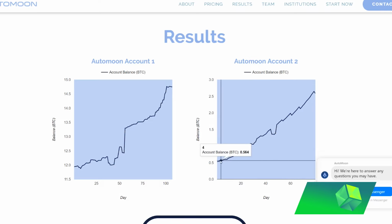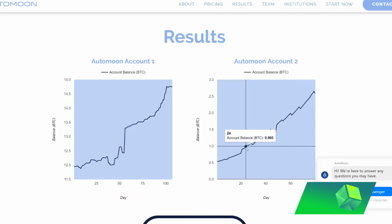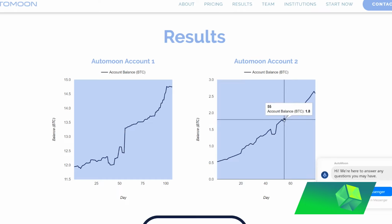So you can see here that the growth on this account was absolutely amazing. They started out with around 0.5 Bitcoin on their account, and at the end of this 80-day period, while running on AutoMoon, they ended with around 2.65 Bitcoin, with a very straight line up. There were never many times where it had any open trades for a while. It had a very straight trajectory upwards on this specific account. And that's just purely due to market conditions. There can be different times resulting in different types of gains and different charts in terms of what it would look like. However, we can say that for a majority of clients, this is what you would expect on your account.